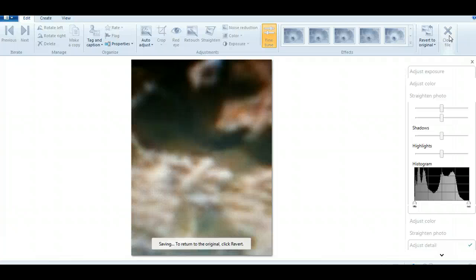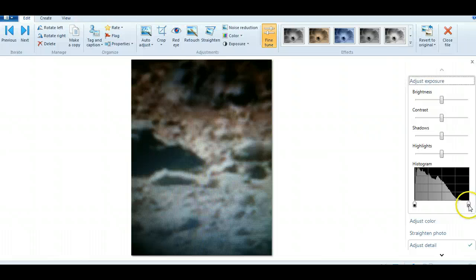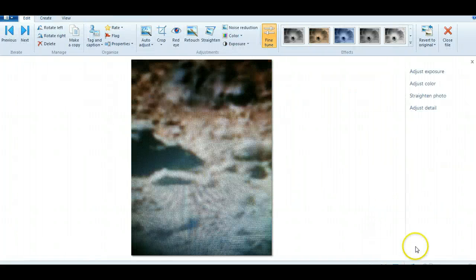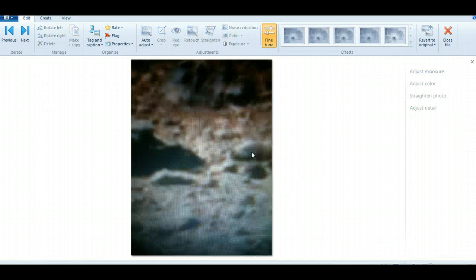Okay, let's quickly jump to the other good photos. That's one more. Here's that curvy one. That's why it was interesting, because I can't see how that can be a rock. So let's just zoom in on it. We'll do the exposure trick. That's a bit better, better highlights. Actually, it's better to revert back to the way it was. There we go. I don't know what to make out of it.